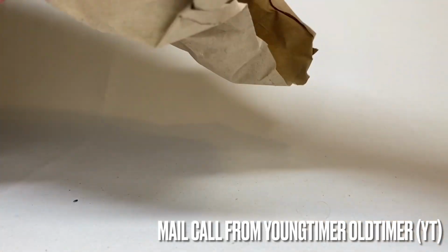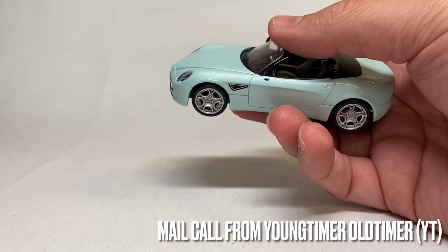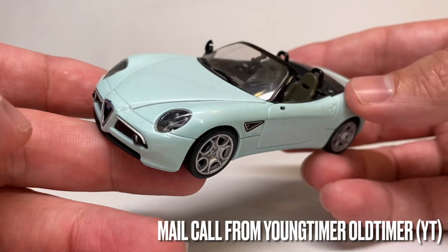Thank you, Dimi. Dimi sent me these just literally out of the kindness of his heart. No trade or anything like that. So just an amazing gesture again.